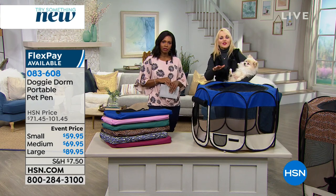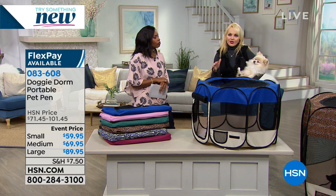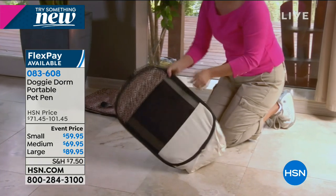Maybe you're not one of those pet parents that crates your dog when you're not home, but there are always times where you need to, whether you have a food aggressive pet and need to feed them separately, or make sure they're getting medication that you don't want your other little herd to get. This is a great way to do that. Maybe you're introducing a new pet, traveling, going camping, going to the beach. Maybe you want to use it for your kitty cat. Kitty cats love the doggy dorm.